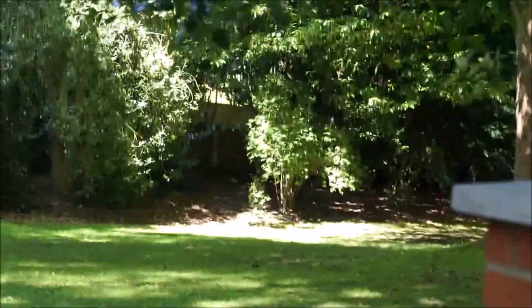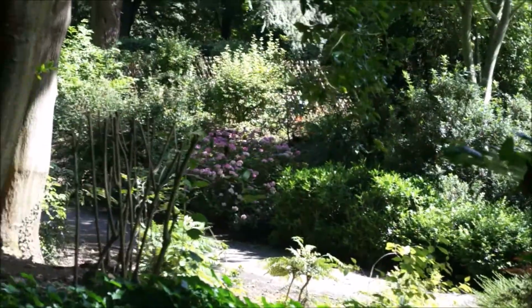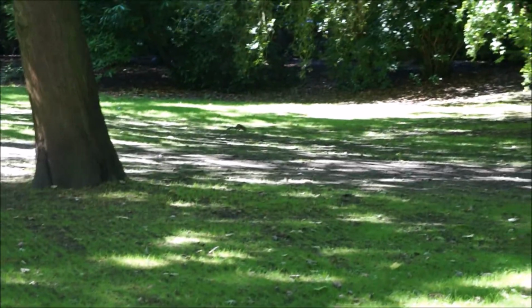So I'm going to take you this way and see if you can find any of the squirrels. You see how pretty it is. It's really quiet in some areas. Really got a lot of wildlife. Very, very pretty. We are extremely lucky to have this park. Oh, there's one there. Let me see if I can zoom in on the little devil. No, I can't. There will be some further on in the path, I'm sure.